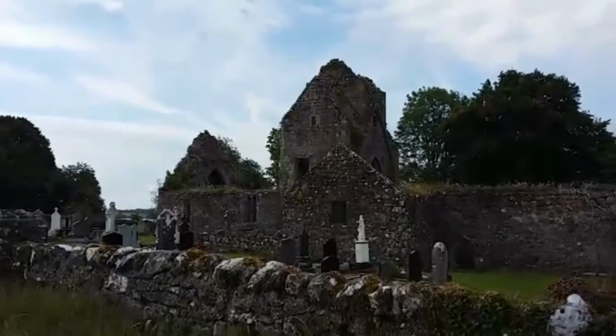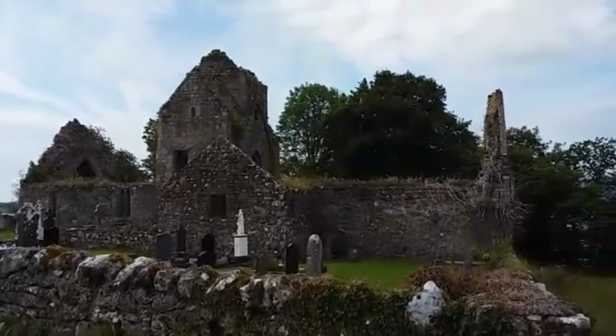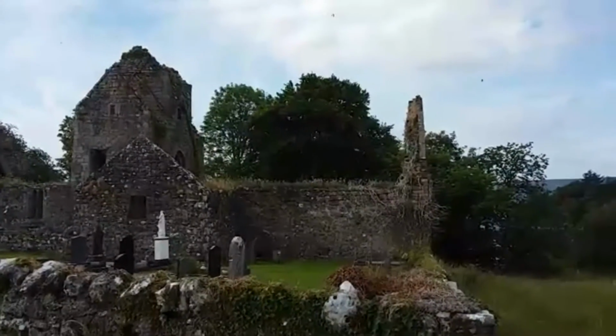So there you have Ballindoon Abbey here on the shores of Lough Arrow. Certainly one of my favourite monuments in County Sligo, and I hope that you get a chance to visit it soon.